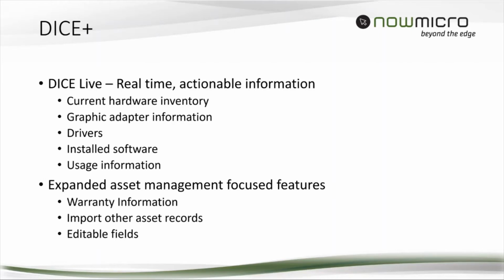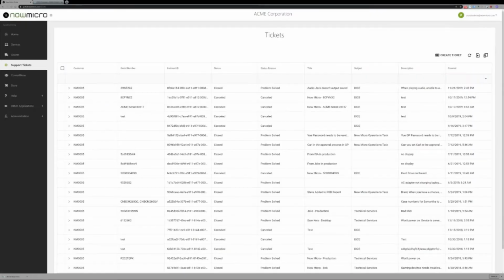So we're looking at more warranty information, which I already showed you, and then importing other asset records. So maybe there's some non-micro devices you want to import. Maybe you want to get your displays in there or other fixed assets. Maybe you want to put your car in there. I don't know. I'm not going to judge. And then editable fields. We are releasing DICE Plus in a few days on April 1st. April Fool's Day, I guess. And I'm going to give you a short demo in our staging environment here.